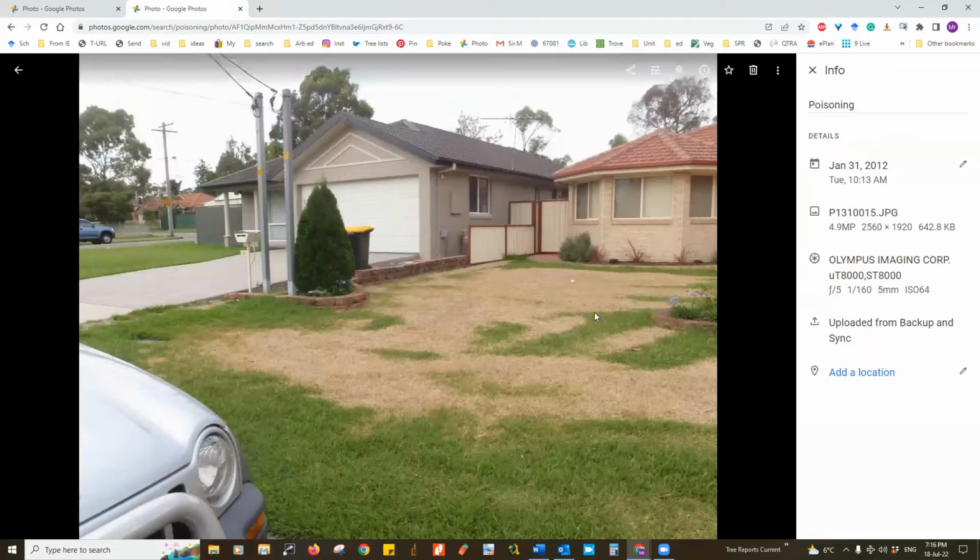It's got some unusual patterns, so it's probably been sprayed. And I'm not going to say that it's the case, but this tree at the back had some drill holes into the roots, and there was a dispute between these two neighbours.